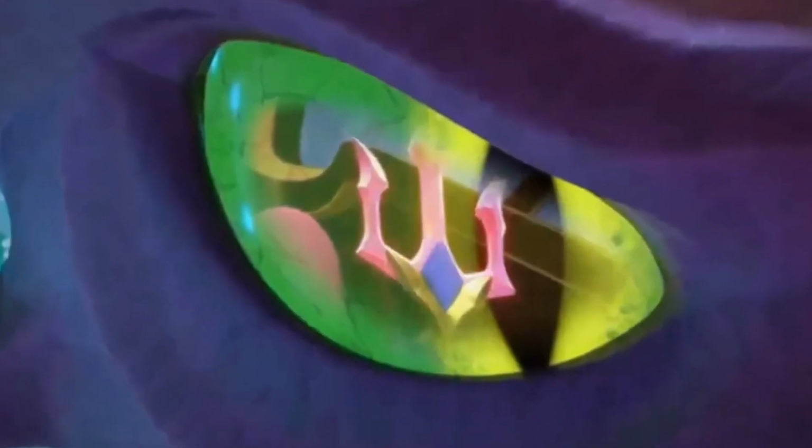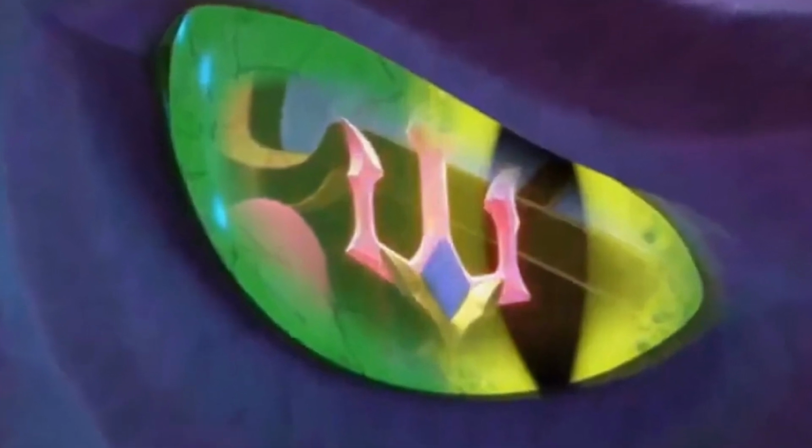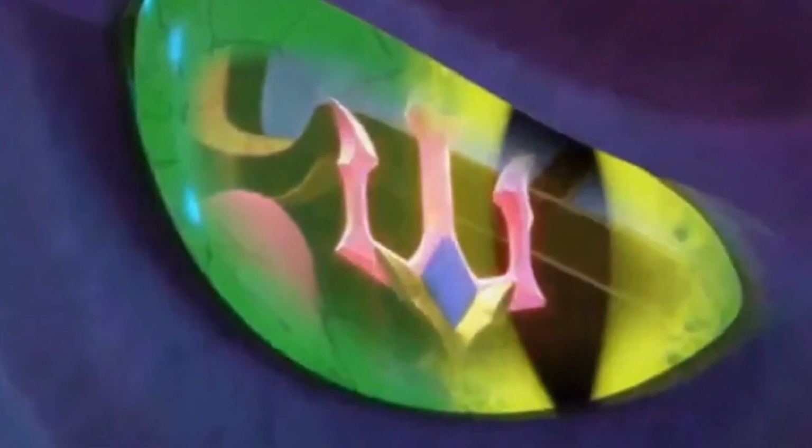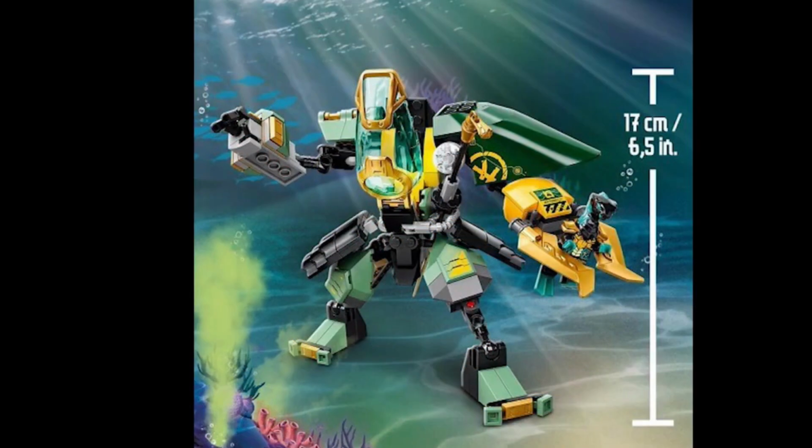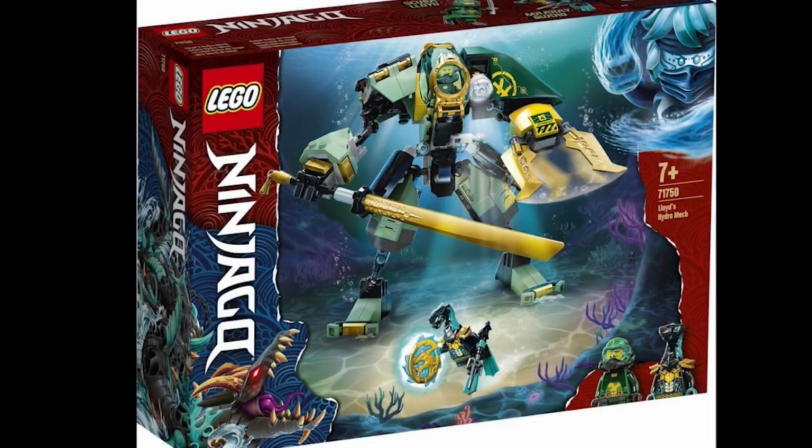So to kick off the video, let's just start with the smallest set of the wave, from the main Season 15 wave that is, and that is set 7175-0, Lloyd's Hydro Mech. Now I will say, I don't think that this is a bad set by any means, especially if you are on a tight budget. If that is the case for you, then this set is a must buy in my opinion, but yeah, it's just not anything great, but it's definitely nothing bad either.